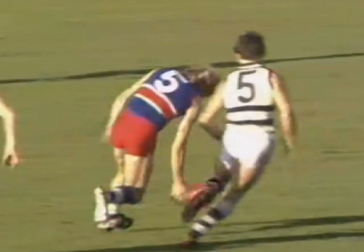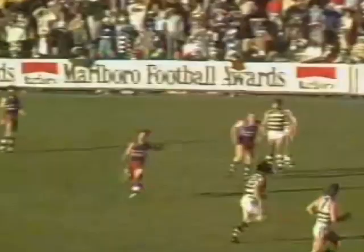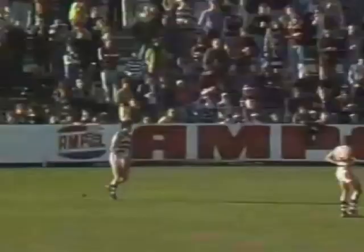Nicely picked up out there by Jennings. Jennings has kicked very well. This is not a good one. Well played, Neal. Nice play, Stoneham. Stoneham out to Templeton. Templeton runs into an open goal. And that was wonderful football.